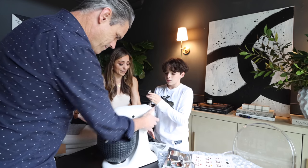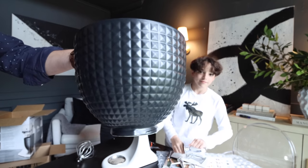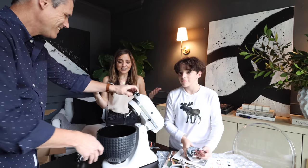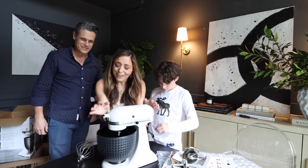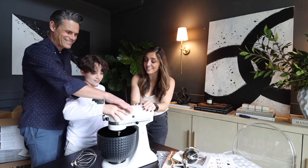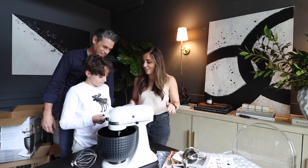That's the dough one. That way we can make the dough in a minute. And look, the army hat. Wow. Look at the bowl. Look at that bowl. This thing is gorgeous. Look, it actually literally matches me. This is actually my color palette. I know. It totally matches. Oh my gosh. It's matte too. Can you feel the texture on it? Ooh, I love this thing. This is literally the coolest KitchenAid that has ever existed.